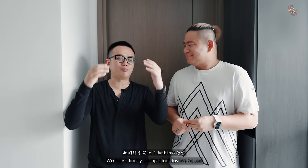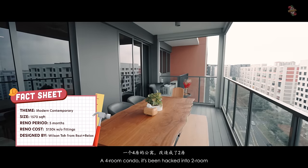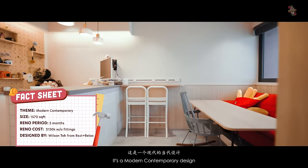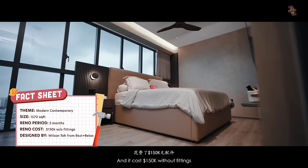So after 5 months of renovation, we have finally completed Justin's house. It's a 1,570 square feet, 4-room condo. He hacked two units into one. It's a modern contemporary design done by Wilson from R&R and cost 150k without fittings. I saw what you did for Vernon's house. It was so well done.